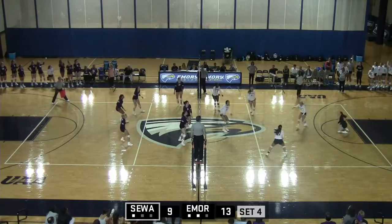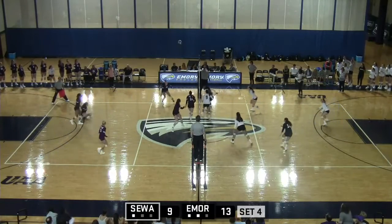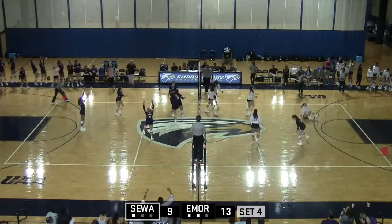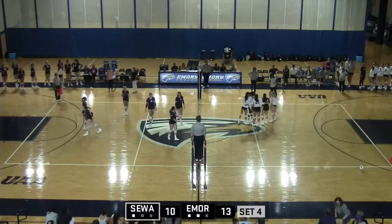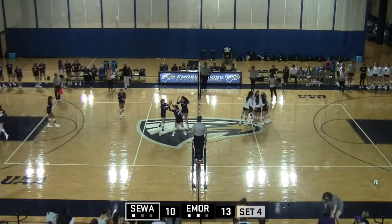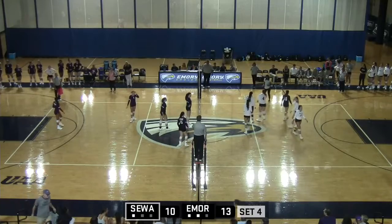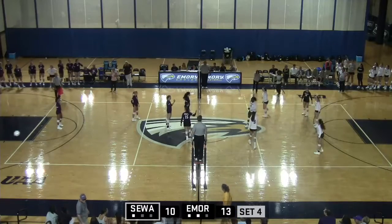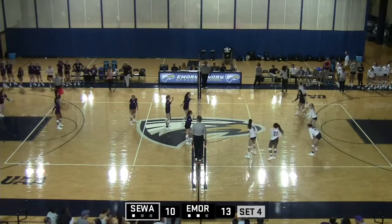Dug up, kicked up. Wow. But that one had to come down. What a play by Thompson making the kick save. You don't see that. You see that about once a tournament. And that was probably it. But now here comes Sewanee. It is 10 looking at 13.